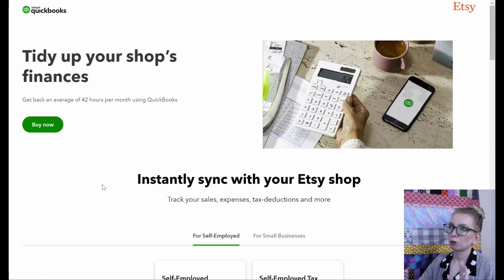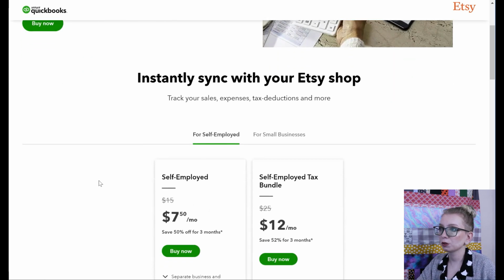Whether you choose to use QuickBooks or not, you do need to keep track of all of your finances, everything you buy for your shop, any sales you make off of Etsy, if you do things in person. Keep track of all of it and keep your receipts, just in case. And even if it is a hobby, it's still income. So the QuickBooks that I currently use is a self-employed tax bundle, and it's not $25. They charge me like $26.50, the sneaky turds.